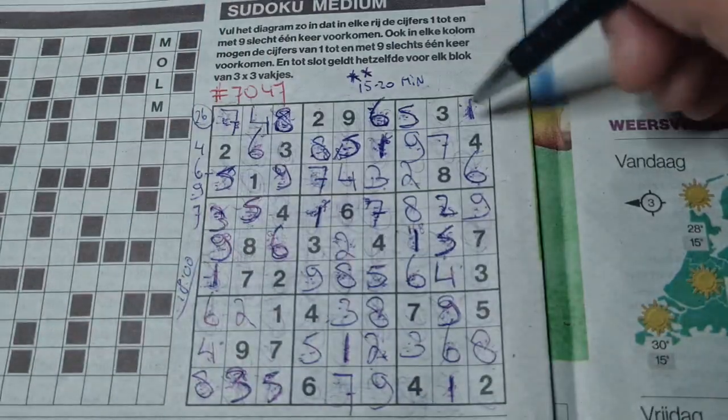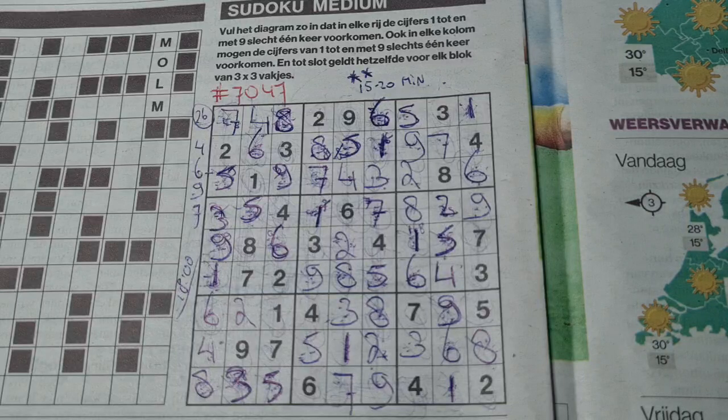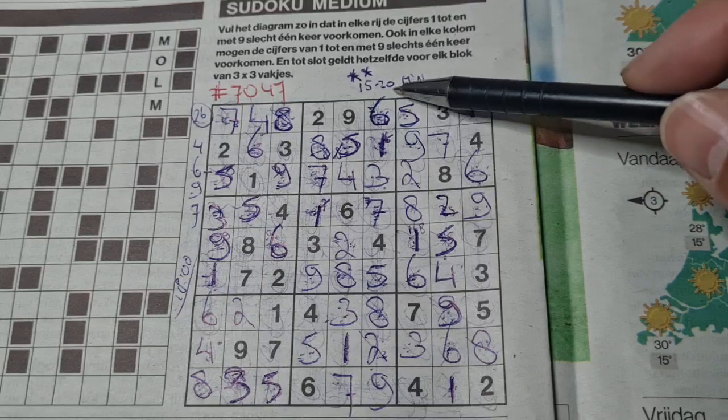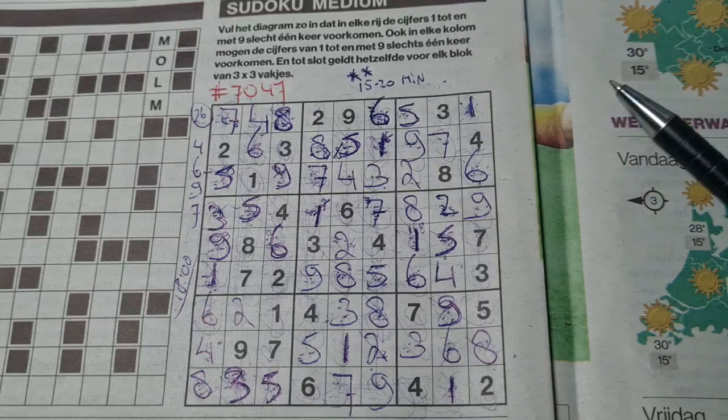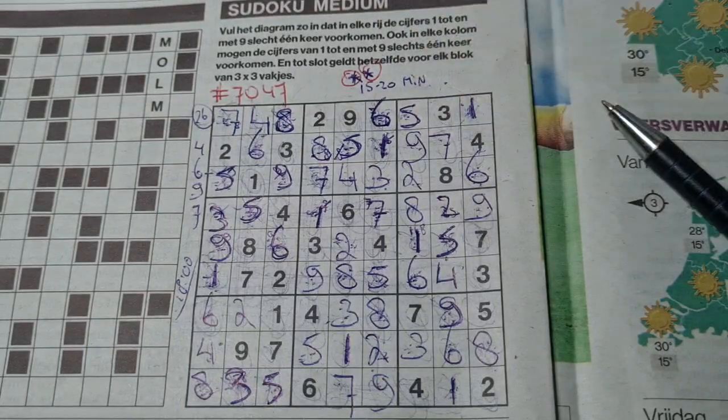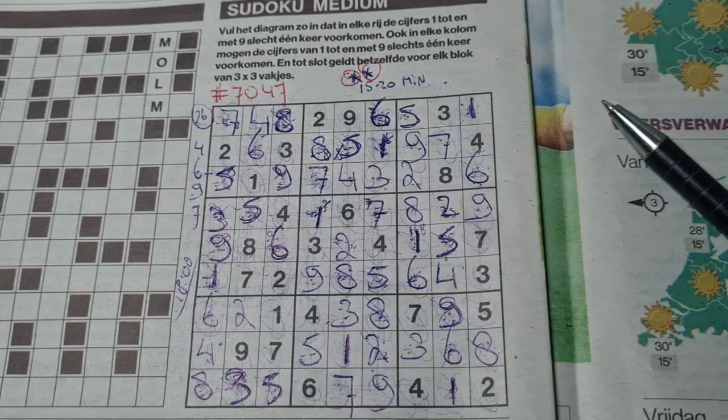Well, maybe I talk too much, but is this really a 2 stars? Yeah. I'm faster. No. Faster than 20 minutes. Yeah. So, definitely a 2 stars. Otherwise, it will be a 3 stars. If I'm faster than 50 minutes, then it will be a 1 star. But we solve it again.